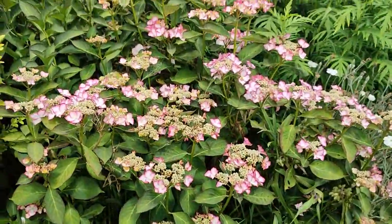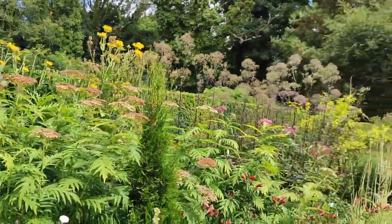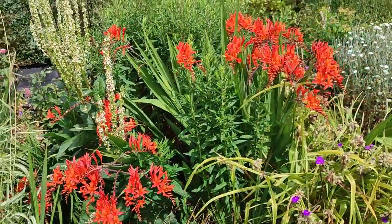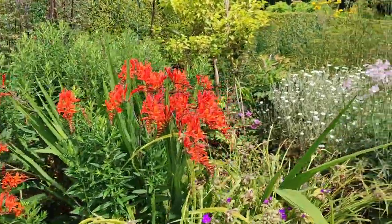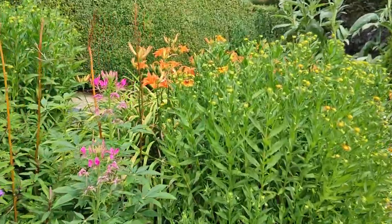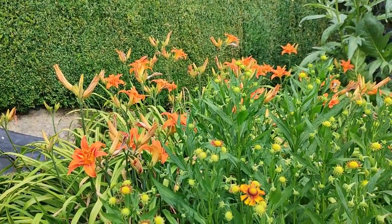Pretty hydrangea there. It's called Love You Kiss. Very nice Montbretia. Well, Crocosmia. The Heleniums are just starting to come out. Oh, those lovely orange daylilies at the back are really good doers.